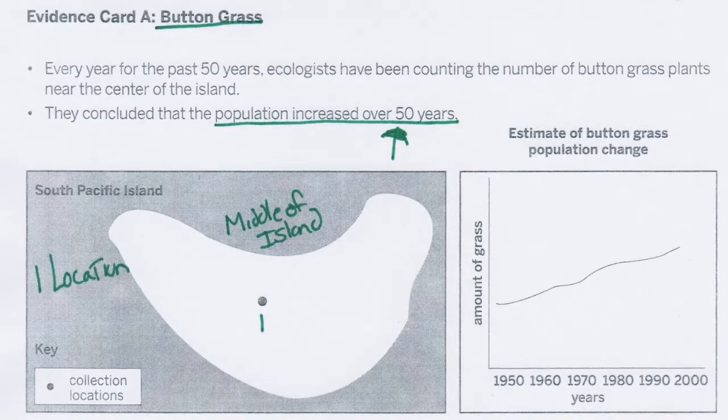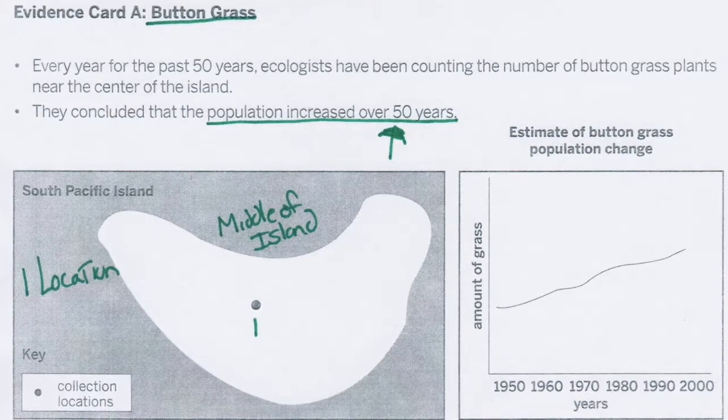So Mrs. Reynolds, you are referencing evidence card A that states that the button grass increased, but you're saying that maybe there wasn't enough research done in order to support that, and that could have caused the births to decrease. Correct. Okay, Mr. Cranach, Mr. Vandegrift, do you have anything you'd like to add?